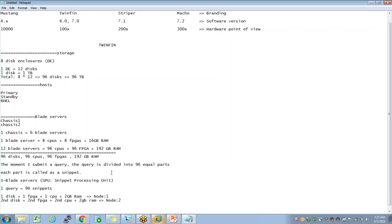What if I give all the tasks to one resource only and keep the remaining 95 resources idle? My task ETA will increase. Ideally, a good project manager makes sure the work is equally divided and the turnaround time is less. That's exactly what Netezza does here. So in short, for every disk you have one FPGA, one CPU and 2 GB RAM. People call this a 1:1:1 ratio.